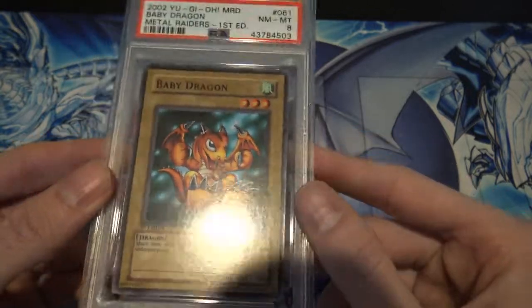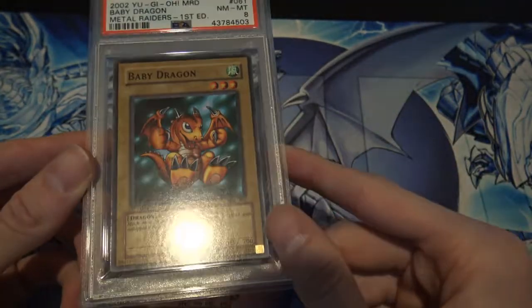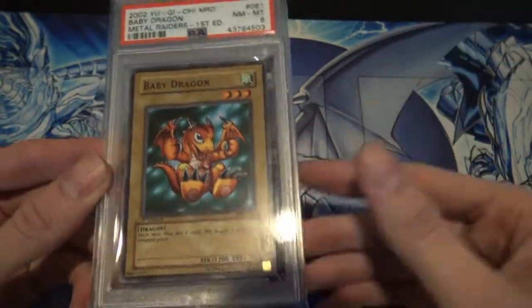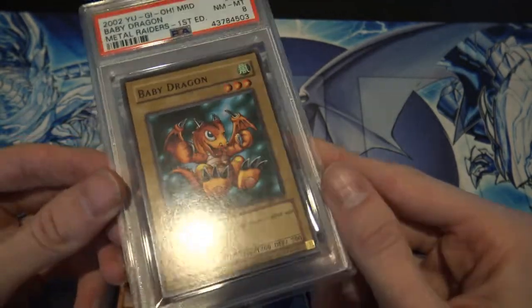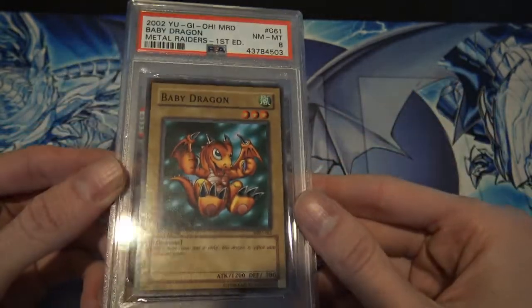My wife loves the anime. Joey Wheeler's Brooklyn accent. We're both from New York, even though we don't really have typically the accent of a New Yorker. But she loves the Brooklyn accent of when he goes, "Baby Dragon," you know? I don't know why he's from Brooklyn and the rest of them aren't.